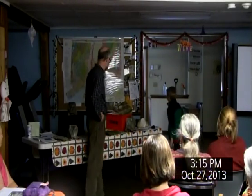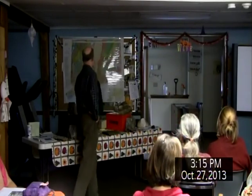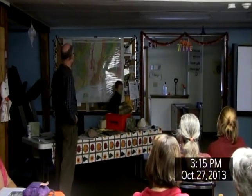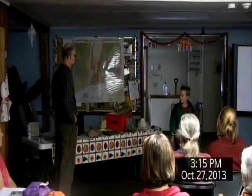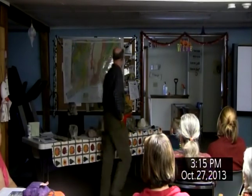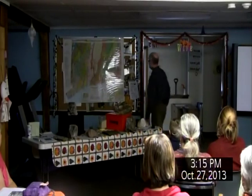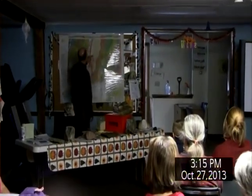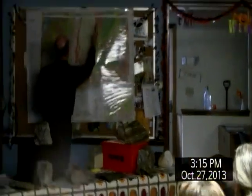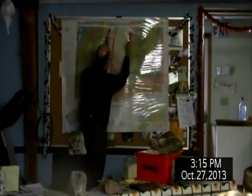Would that be Hartford or something like that? Oh, yeah, Hartford's right here. I recognize it from the field trip. So these are the borders up valley.